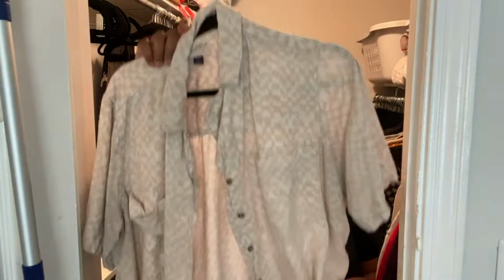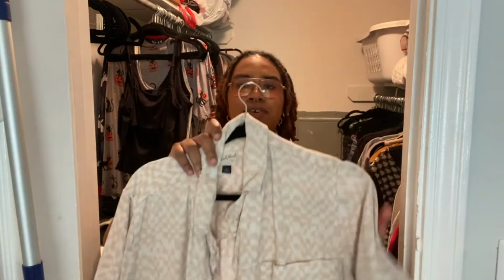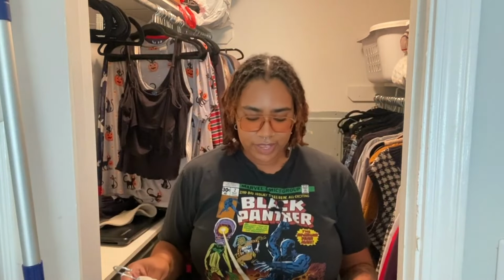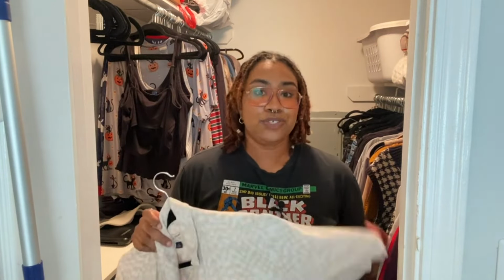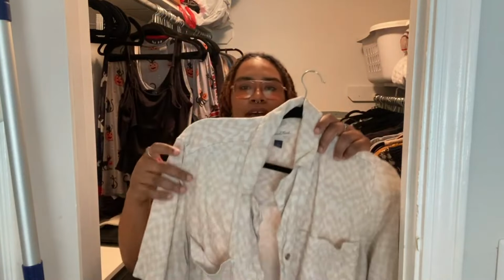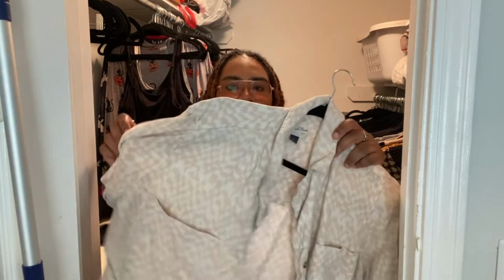This one I'm not crazy about because it always needs to be ironed. And for some reason, I'm not good with ironing clothes. I just think the collar is always wrinkled and I do like this shirt, but I am contemplating getting rid of it. I have tried to style it and I do like it when I wear it, but I don't know. I think I may keep it for now, but I'm just not sure what to do with clothes that just need ironing all the time.